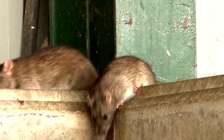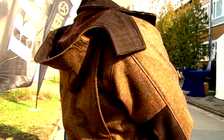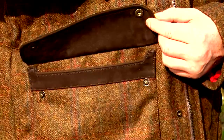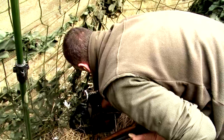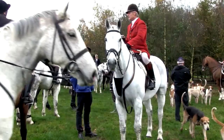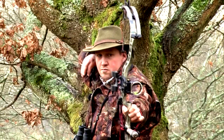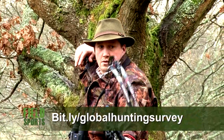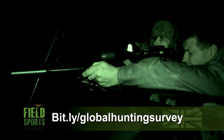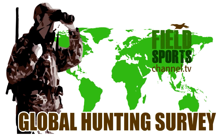Apart from saving the world, there are other incentives too. By entering, you have a chance to win a full top-of-the-range Harkila Torridon outfit worth thousands in your own currency, plus goodies from Jack Pike, BSA, John Rothery, Zeiss and others. So, are you a lone wolf or part of a pack? Click on the link, enter and share. We think it's fun and interesting, and you won't get better odds on winning quality shooting gear. Please take part. Please tell your friends.